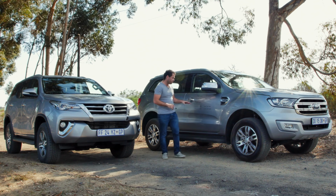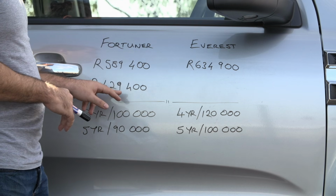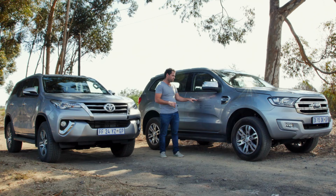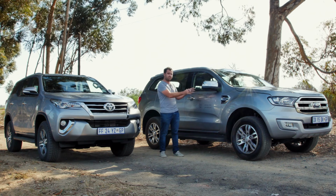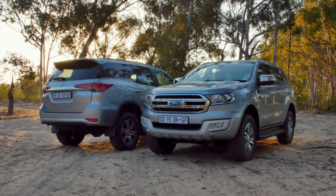634,900. However, you can get into a Fortuner for as little as 429,400. This is the cheapest Everest. This is as cheap as it gets. They're very closely spec'd as well. There are subtle differences between them.